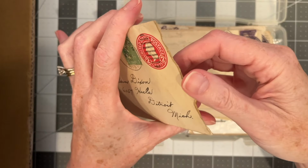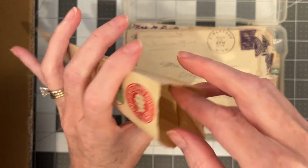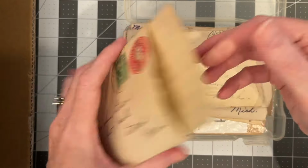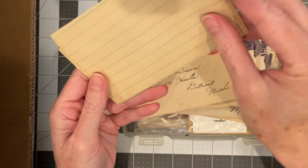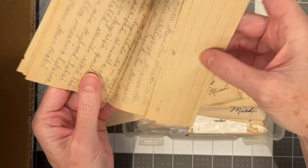And also, I feel like people used to open envelopes sideways back then. I don't think we do this anymore. We always rip this open, or the top with a letter opener.